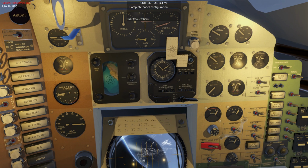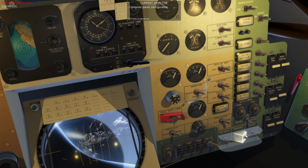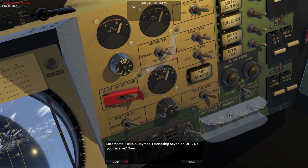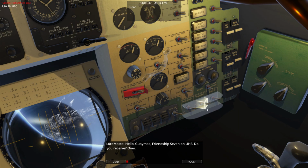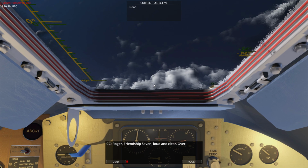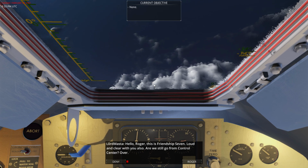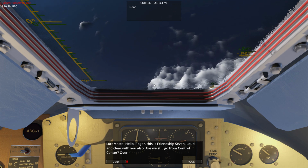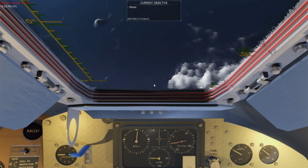Wireless, Friendship 7 on UHF. Do you receive? Over. Roger, Friendship 7, loud and clear. Roger, this is Friendship 7, loud and clear with you also. Are we still go from Control Center? Over. Roger, we're still go.